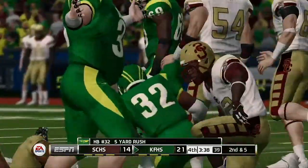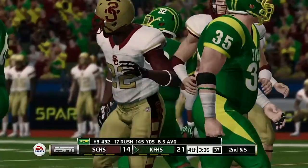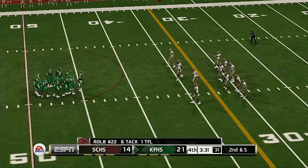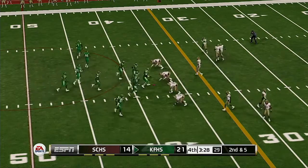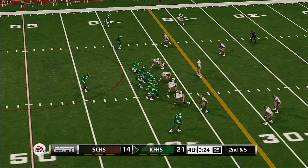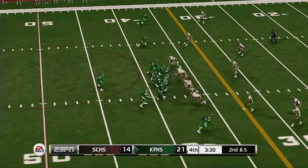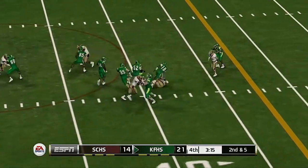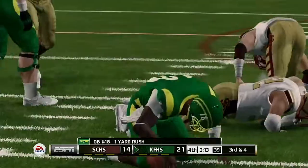Takes it up the middle for a nice run. Gain of 5 yards. That brings him second and five. From the 38-yard line, second down. He's on the run, and he's tackled at the 37-yard line.